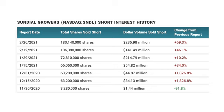Did you know that we actually have to go all the way back to November of 2020 to find the last period that short interest did not increase on Sundial Growers? Don't believe me? Look at this chart. Every two weeks since December, short interest has increased on Sundial Growers. So you'll see all the way over to the right, it says change from previous report. If the number is red, that means that it increased. If the number is green, that means it decreased.